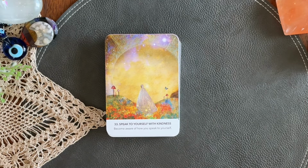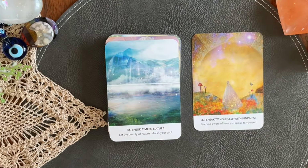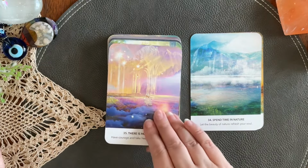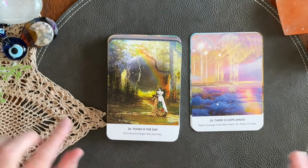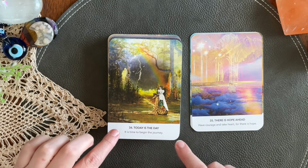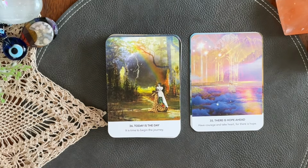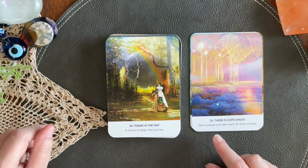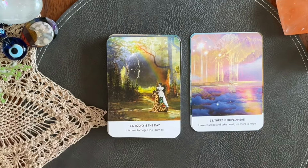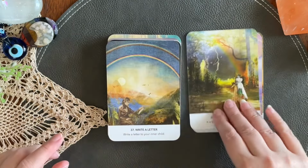While it's great to have on hand, because I don't have any other inner child decks, so to speak. But when I saw a walkthrough of this, I just thought the imagery was beautiful. And I really do like the key phrase and then the underlying sentence beneath that. So, today is the day. I could take that as just a guidance for the day. It's time to begin the journey.